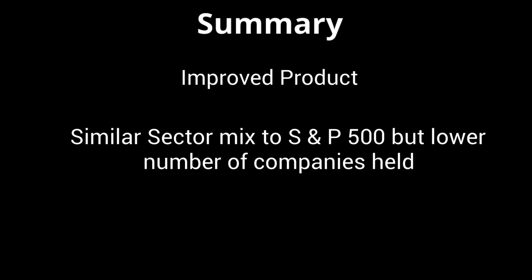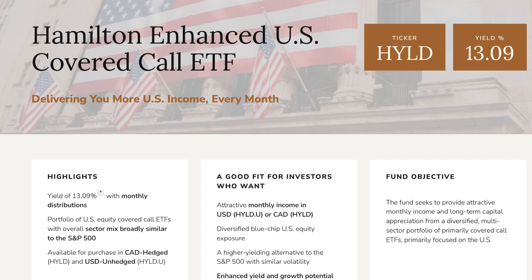So, in my opinion, HYLD is a fairly good investment in the current market for those looking for covered call income. However, there are newer ETFs in the market which offer similar income potential and greater diversity in terms of their holdings. It will be interesting to see if the management at HYLD can improve the product even further. And with that, we come to the end of today's video.